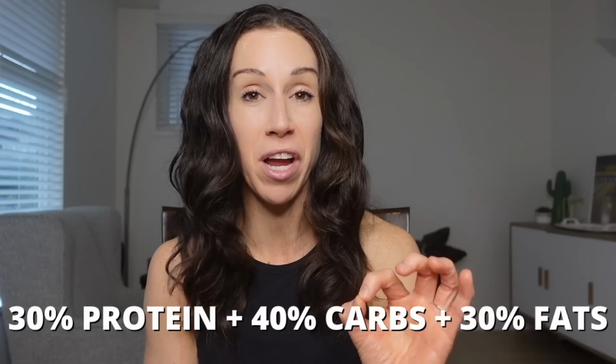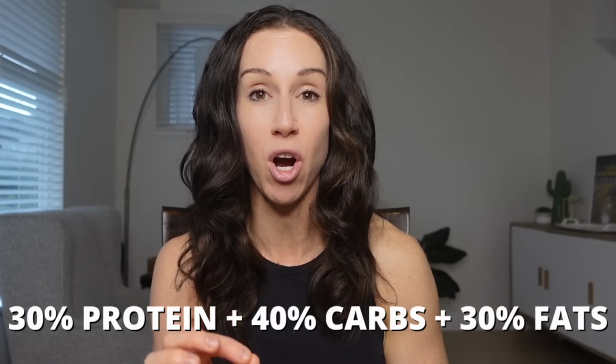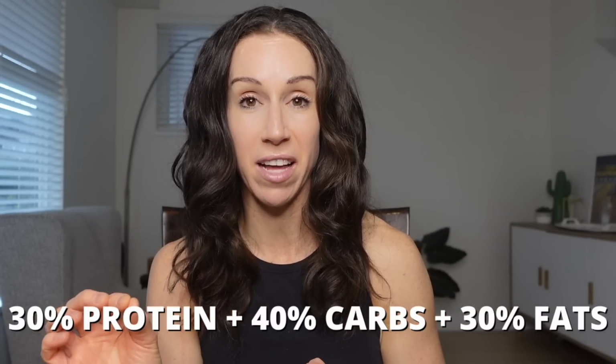So how are we going to find out how many grams of each macronutrient you want to get in that 1800 calories? Let's just say you're a beginner, you want to start focusing on getting a little bit more protein in your diet and more of a balanced meal plan. We are going to start with 30% of your calories from protein, 40% from carbs, and 30% from fats. Again, this is if you're looking for weight loss or body recomposition. And just like with the calories, we can adjust things as you go based on your results, energy levels, all the things. But this is a great place to start.